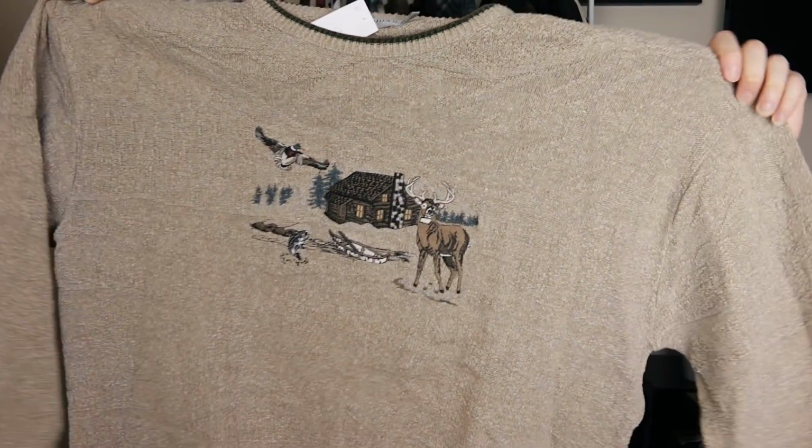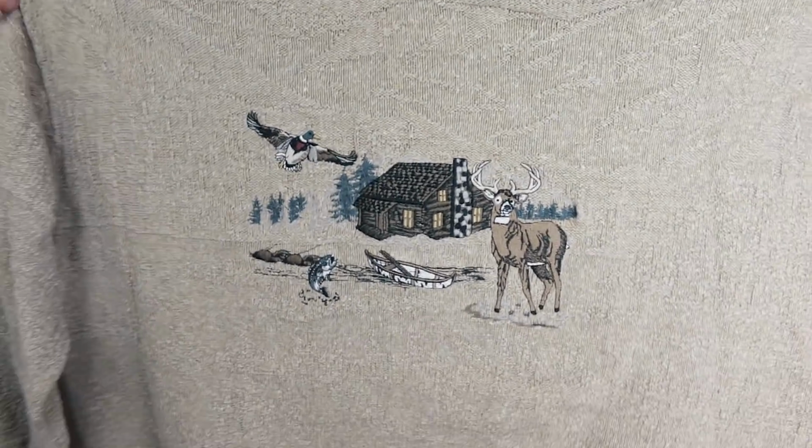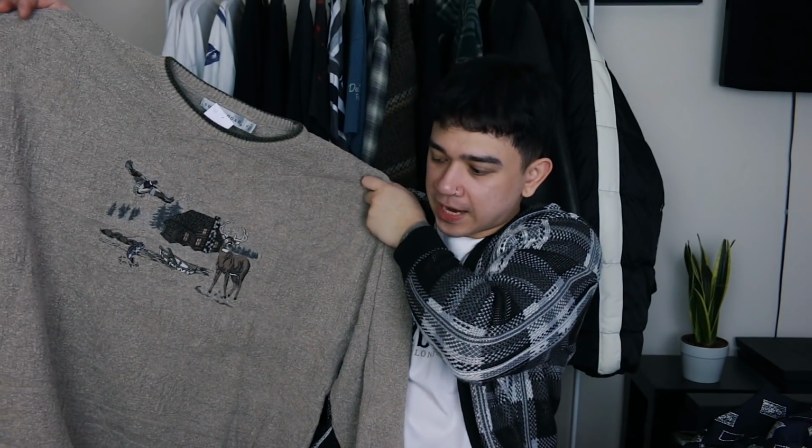Next up, we've got some majestic knitwear jumpers. This first one is like, I don't know, but there's a fish, a bird, and a deer. So it's as nature as you can get it. This one's quite boxy as well, so I think it would make a decent baggy boys for life type jumper.